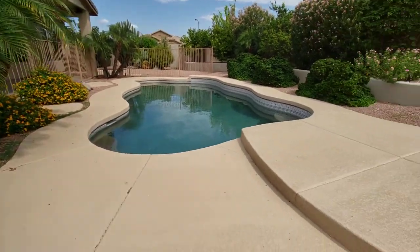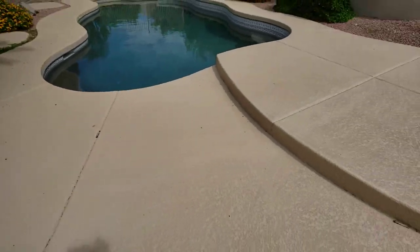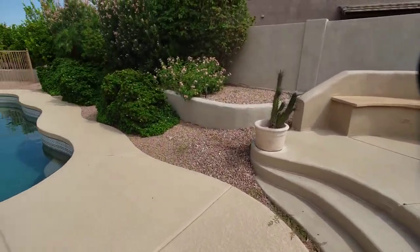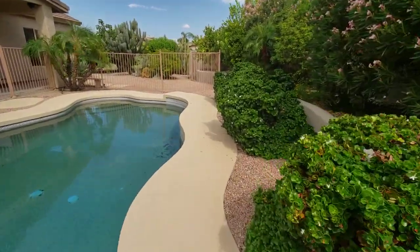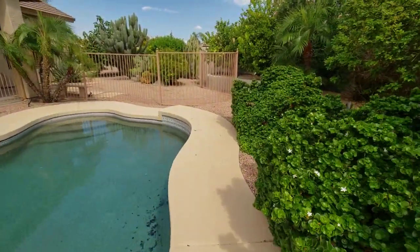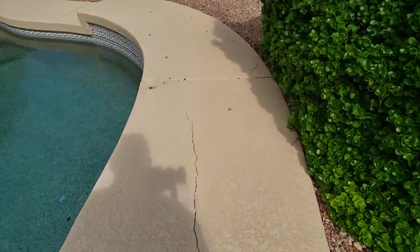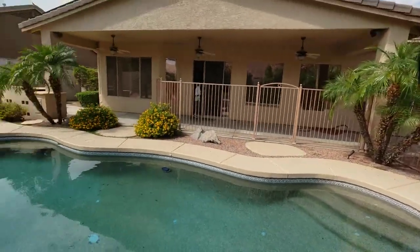And the decking around, there's only one crack here. And it's not a very deep crack at all, so not bad. These things always seem to crack somewhere, so there's another crack here. Again, it's a smaller crack. I would just fill that in with some epoxy. But the pool looks in great shape.